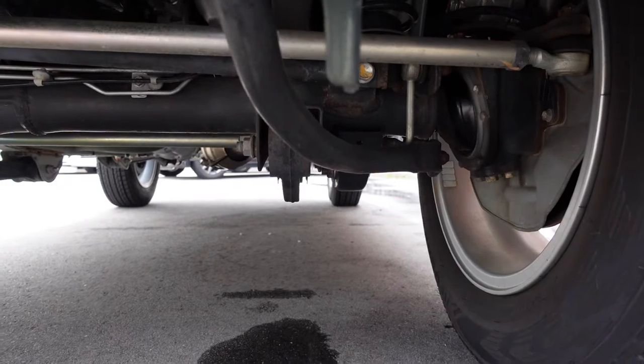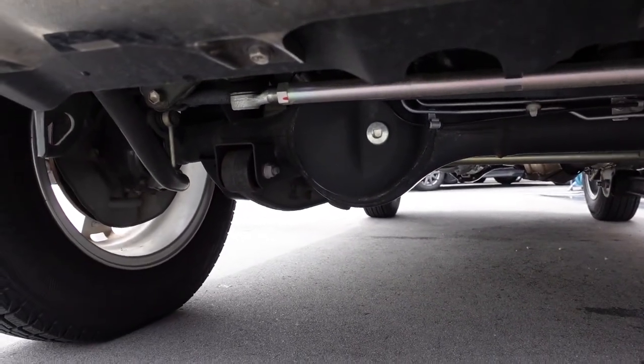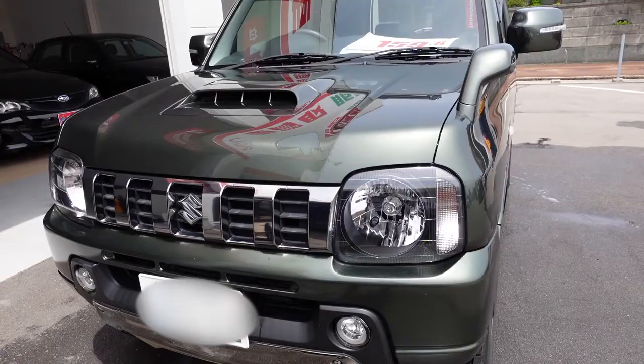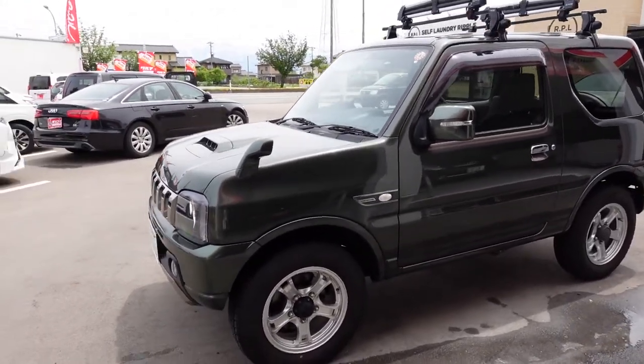It's just water, I think. Yeah, that was from when he washed the car. There's still water in the frame. Clear, it's water. Well, I think we're going to go inside and go ahead and get this car.